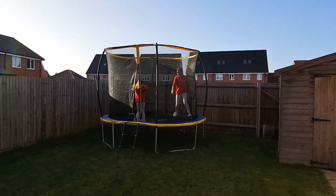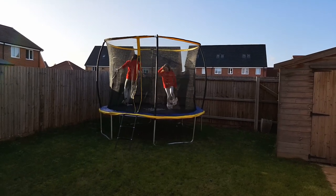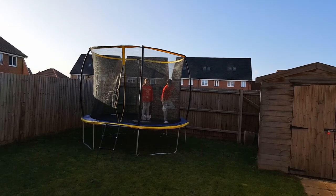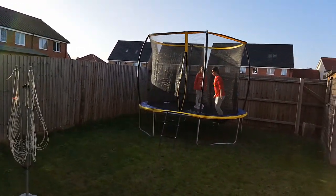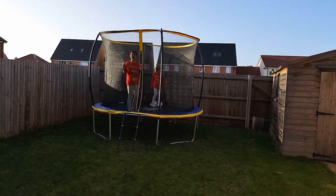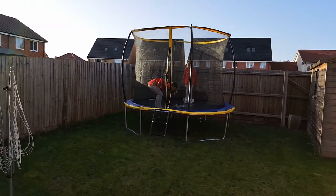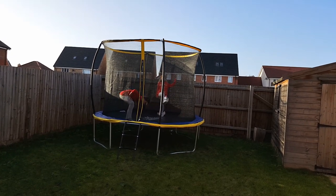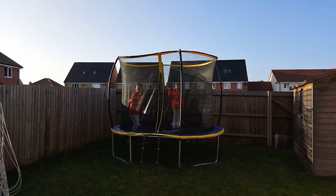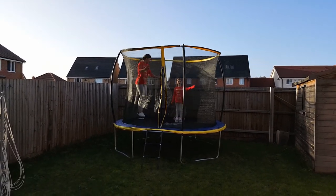Is it wet? Yeah, it's soaked! You have to dry it all up for when the kids get here. Oh, it's dirty. Whoopsie. No way! You can't dry it up ourselves. Yeah, just keep jumping and it'll dry. Right, say goodbye to everybody. Goodbye, peeps.